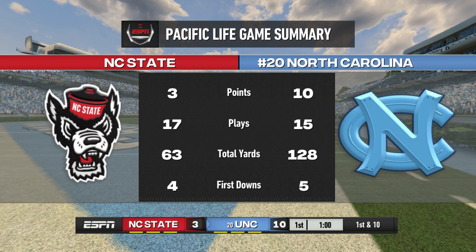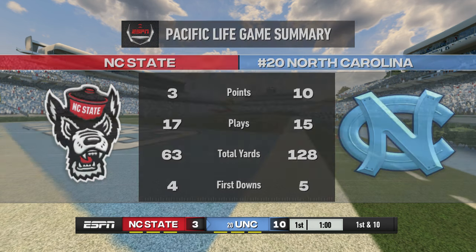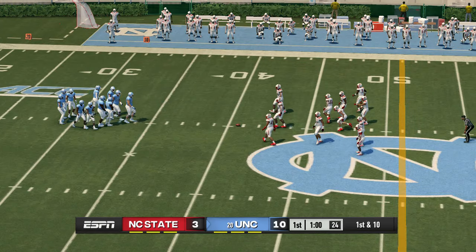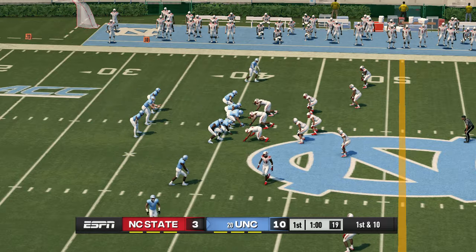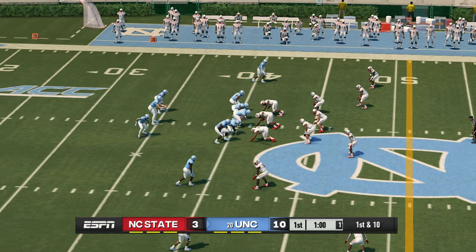It's looking easy. Now, remember, it's still early in this football game, and if I'm the defense on the other side of the football, I'm trying to come up with ways when we're on the sideline of what we can do to stop this powerful offense. North Carolina is up a score.